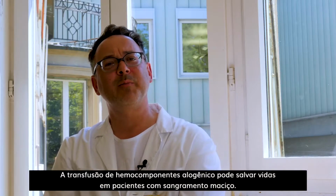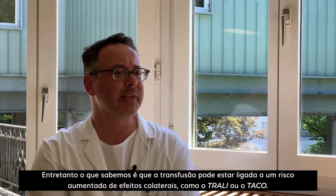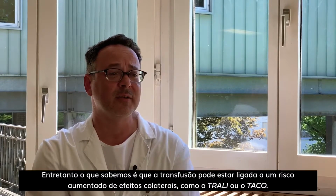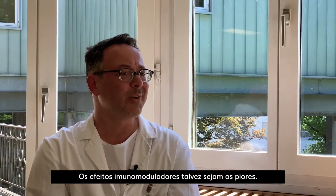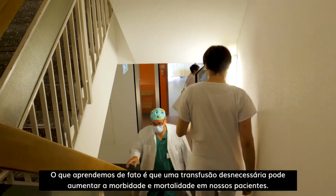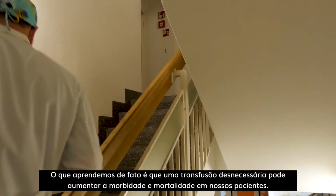Transfusion of allogeneic blood products can be life-saving in massively bleeding patients. But what we know is that transfusion may be linked to an increased risk of side effects, just like TRALI or TACO. And maybe it's the immunomodulating effects, which is actually the worst. What we have learned is that unnecessary transfusion, in fact, can increase morbidity or mortality in our patients.